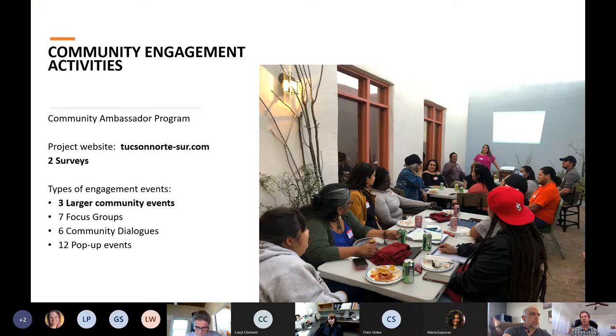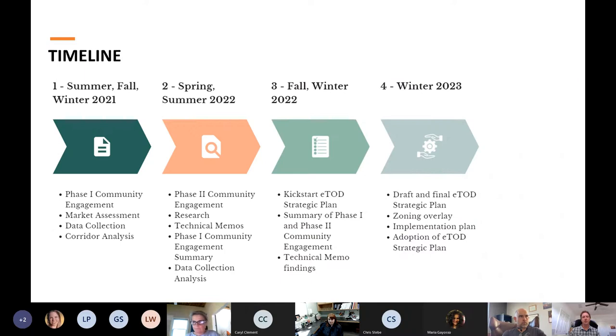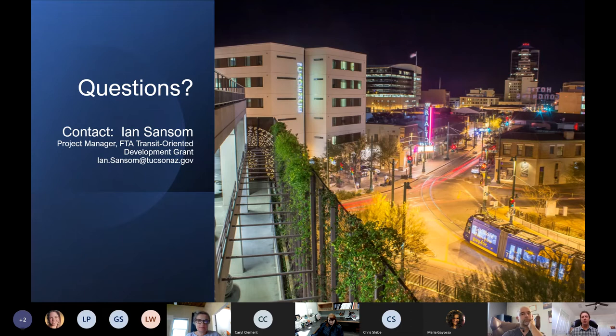And then we're going to be doing 12 pop-up events at existing festivals and events going on around town over the next several months. This is the timeline, and you don't need to worry about all the specific bullet points, but essentially 2 more years in this planning effort. So we'll be wrapping up community outreach this fall, and then moving into recommendations this winter and throughout next year, developing those specific policies, plans, the zoning overlay, what have you. So with that, I will take any questions.